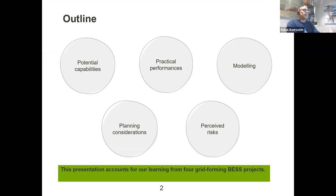Then talking about some of the modeling approaches and challenges when it comes to modeling grid-forming inverters specifically. And that is followed by giving some ideas, based on the experiences that we have had, on how to account for the performance and response of grid-forming inverters, not in today's power system, but as we are looking to plan the power system and define what are the needs of the power system and what a grid-forming inverter needs to deliver, how to account for this capability in a power system 5, 10, 20 years from now. And last but not least, looking at some of the perceived risks, essentially what is slowing down the pace of development of grid-forming inverters.